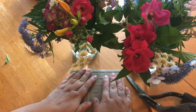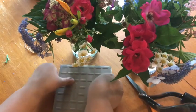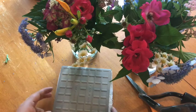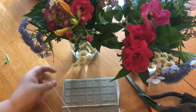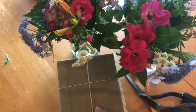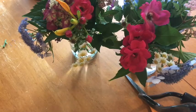So I'm gonna make like a sandwich. So you see I've got my flowers in the middle, and I've got my two heavy tiles on top. And then the instructions say to rubber band it so that everything stays tight in there. So now what we're going to do is we're going to take this, put it in the microwave, and we're going to zap it for 30 seconds. If it doesn't work, we'll try something else.